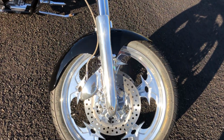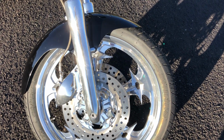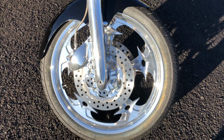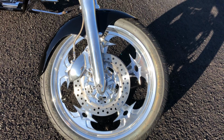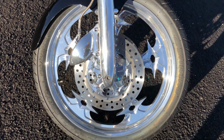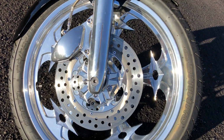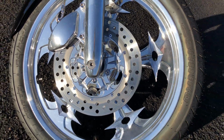Polished billet on that front wheel, in decent shape. It is a used motorcycle, so you can't expect it to be perfect, but with that recent full detail and the cut and buff of the polished billet, it looks really nice. No major blemishes for me to point out. Disc brake rotors on both sides are in good shape. No major blemishing for me to point out.